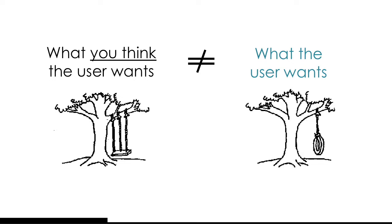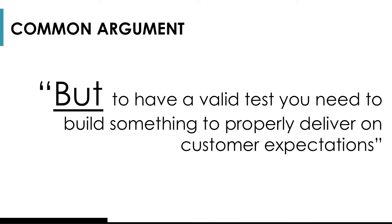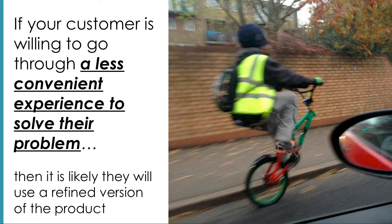And so it's important to start working with your customers, or who you think your customer is, basically at the ideation stage, when you first come up with an idea. And you can take those lessons that you learned and the information and the data that you gather and use that to guide your product development. And so a common argument is, well, in order to have a valid test, you really need to build something to properly deliver on customer expectations. But what we found is if you truly identified a real pain point or a problem that the customer has, and you figured out a solution for that problem, then you'll often find that the customer will go out of their way, sometimes inconveniently so, to solve that problem. And if your customer is willing to go through a less convenient experience to solve their problem, then it is likely they will use a refined version of the product.